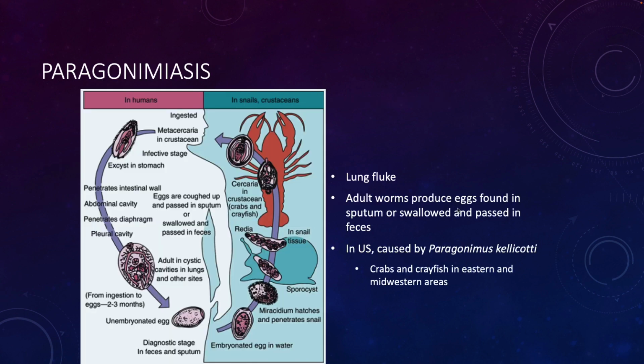The second flatworm trematode that we're going to talk about causes a disease called Paragonimiasis. The one that we have in the United States is Paragonimus kellicoti. Sometimes this is called the lung fluke. So again, we'll follow the life stage. And again, I'm not going to ask you to remember all of the details. This one has a little bit more of a complex life cycle than the Fasciola hepatica, than the sheep liver fluke. It has 2 intermediate hosts.